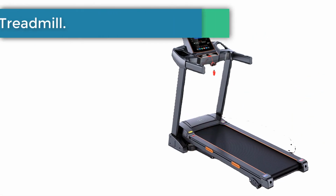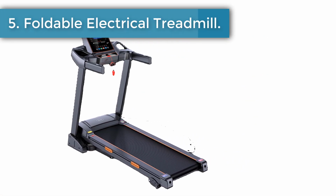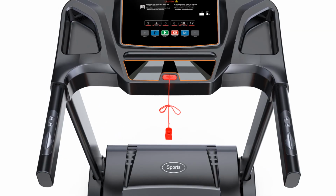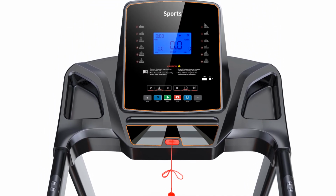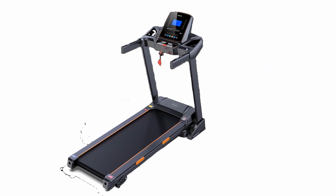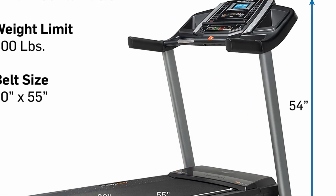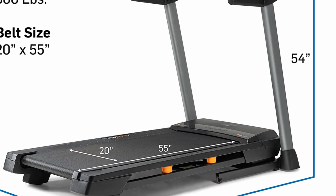Number 5. Foldable electrical treadmill. Contributing to the 15 years specializing in indoor and outdoor fitness equipment and massager products, we have designed and developed over 100 different kinds of items, including exercise bike, spinning bike, ab machine, foot massager, vibration plate, massage gun, treadmill, yoga products and so on. Big customers are Walmart, Costco, Sports Tech, etc.